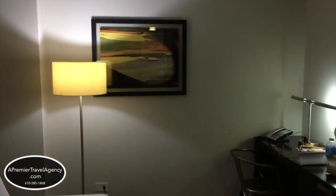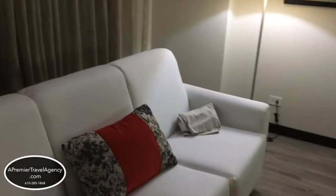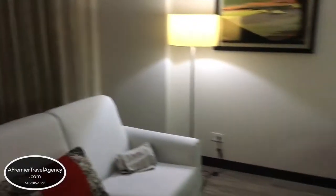So this is a great spot, a great hotel to stay in Costa Rica if you're starting or ending a tour and you have to overnight here. So I highly recommend it. I highly recommend Costa Rica. I've been here multiple times.